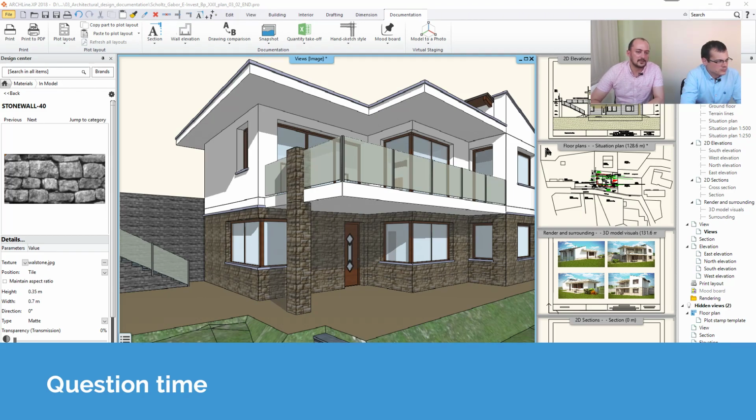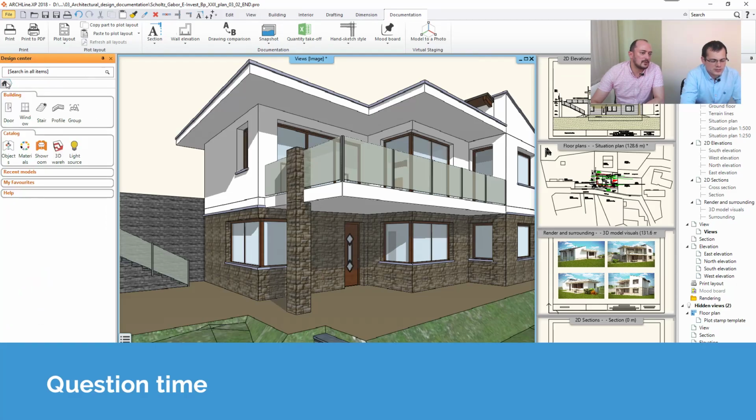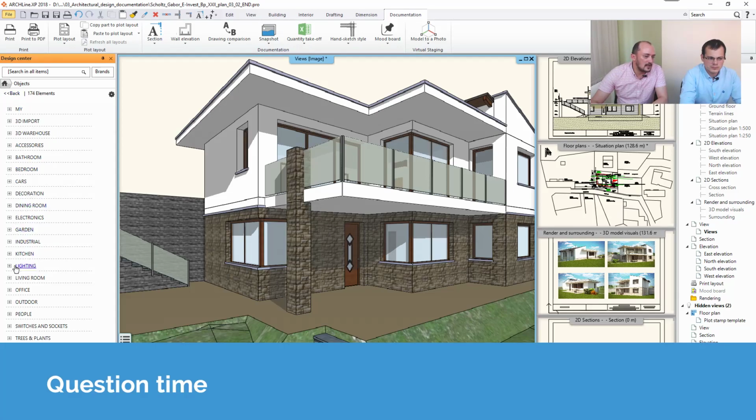So if you would like to organize your content, you will always find it in the design center. Whatever you would like to add here, you will always end up with either a group, or a material or something like that. If it's an object, these are what we call categories. If you would like to place something in a category, you will use these categories or your own category. And in these categories, you can create subcategories. You cannot create main categories, you cannot change these, but you can add subcategories. So if you would like to add something very specific, which is not falling into these groups, you just add it to the My Category, and that's how you organize content, if it's a new object.